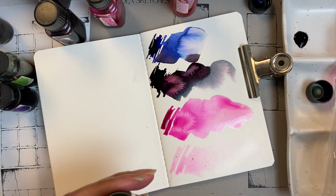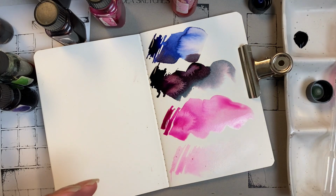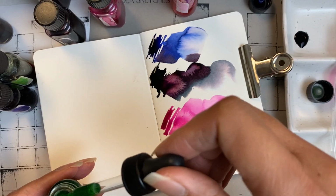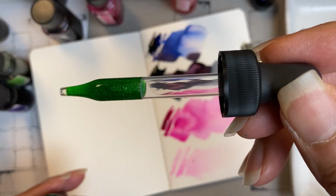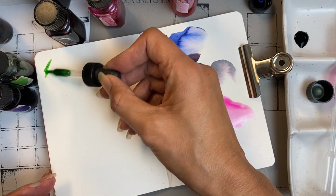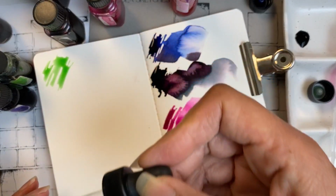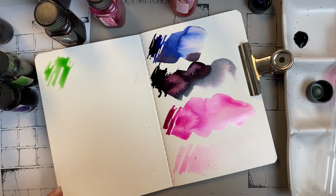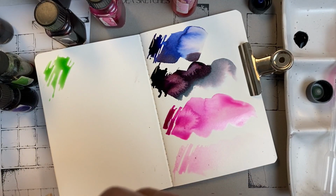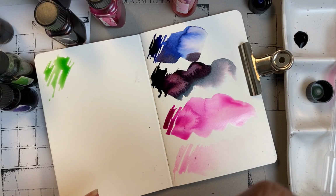And I'm gonna grab another little dropper and grab some of the color so you can actually see that shimmer in there. I don't know if you can see it in the camera, but I can see it. And then we'll do color here, and this one would be pretty to mix with some of the other colors also.